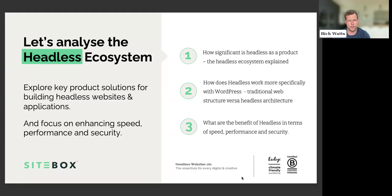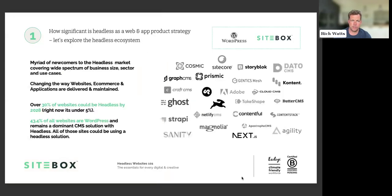So first of all, I think it's really important to understand that headless isn't particularly new. It's been around for a little while, and there are a number of new products entering the market on a monthly basis. And this cloud of logos that you see on the right or left has some probably familiar brands in there for you that are what we describe as traditional CMSs, but also some new ones, right? So really, Max will talk you through the detail of that, but it's a well-established and trusted method of building digital experiences, whether that be a website, e-commerce, or an application.